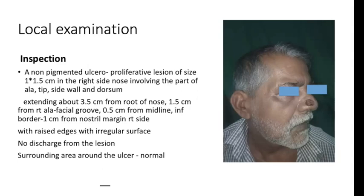Okay. So what are the subunits that are affected in your opinion over here? Right ala, right lateral wall and small part of the tip of nose. Okay, once you're planning out a 0.5 centimeter excision, what is the size approximately, sir, of this lesion? You said 1 into 1.5 centimeters. After the excision, it will be 1.5 into 2 centimeter.